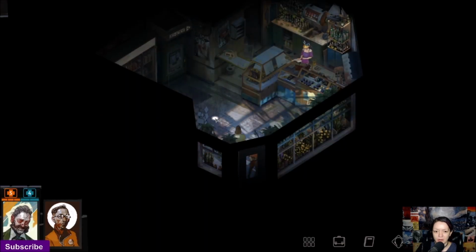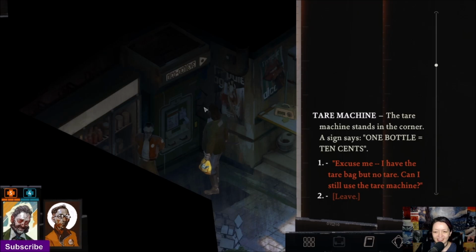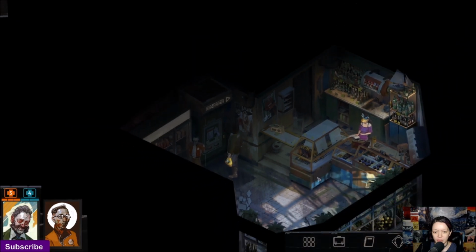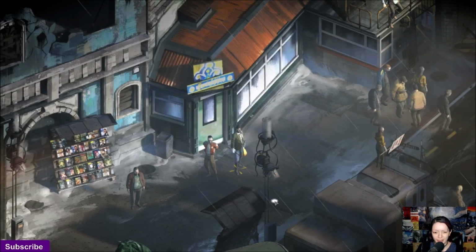In and out. In and out. What am I, Zuko? That's our dog. The tear machine stands in the corner. A sign says 1 bottle equals 10 cents. To be clear, I'm not talking about Zuko, the music artist, or Zuko from Avatar The Last Airbender. I'm talking about our pupper, who's named after Zuko from Avatar The Last Airbender. Excuse me, I have this tear bag, but no tear. Can you still use the tear machine? Oh, okay. Now I know that I have no tear, and that's what comes up when you have no tear. Indeed, woof woof. Zuko is best boy.